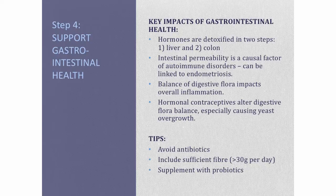Another thing around gastrointestinal health is something called intestinal permeability or leaky gut syndrome. And what that means is that the tight junctions, which are between the cells of the small intestine, become permeable or open, and they allow proteins from the gut to pass into the blood and lymphatic system. What that does is it turns on the immune response. One of the most important things to do for autoimmune disorders, and especially with endometriosis, is to work on repairing the intestinal permeability.